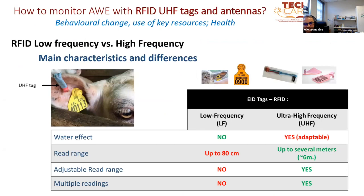Yeah, thank you, Eliel. So the last example we wanted to present to you is the UHF technology. Compared to a low frequency tag, the UHF technology has several advantages we wanted to highlight. The first one is that the reading range is much better than the low frequency. It's up to 6 meters, more or less. The reading power of the antennas is also adjustable to the needs of the use case. So it's really useful for that. And then it's also possible to read several tags at the same time, contrary to the low frequency. So this is a good option to study many use cases for welfare issues.